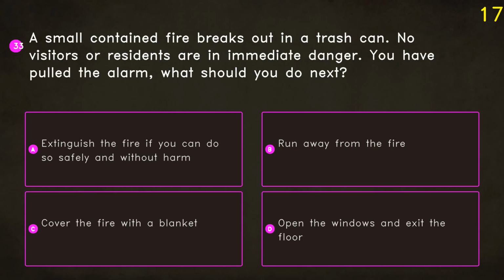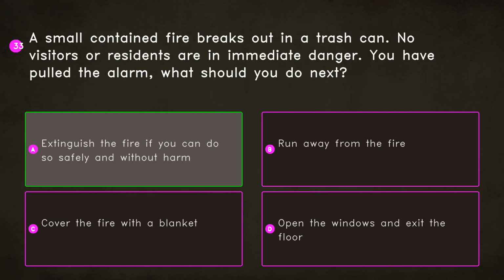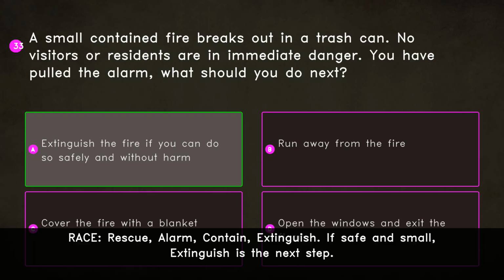Question 33. A small contained fire breaks out in a trash can. No visitors or residents are in immediate danger. You have pulled the alarm. What should you do next? A. Extinguish the fire if you can do so safely and without harm. B. Run away from the fire. C. Cover the fire with a blanket. D. Open the windows and exit the floor. The correct answer is extinguish the fire if you can do so safely and without harm. RACE: rescue, alarm, contain, extinguish. If safe and small, extinguish is the next step.